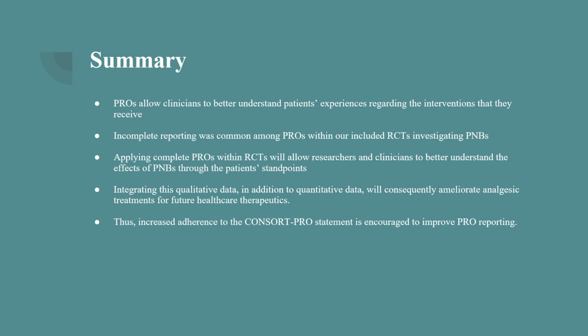Integrating this qualitative data in addition to quantitative data will consequently ameliorate analgesic treatments for future healthcare therapeutics. Thus, increased adherence to the CONSORT-PRO statement is encouraged to improve patient-reported outcome reporting.